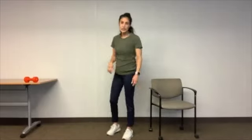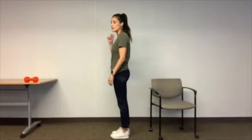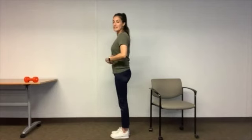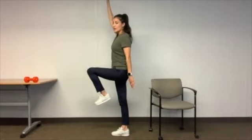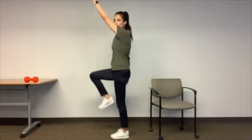The first exercise is a standing bird dog. Some of you might have heard of this and do it on the floor. What you're gonna think about is a nice tight core. You're gonna lift up one knee and then the opposite arm is gonna go up. You're gonna slowly lower back down and then we're gonna switch sides.